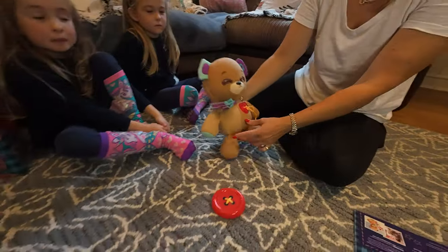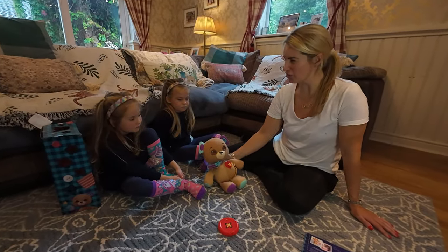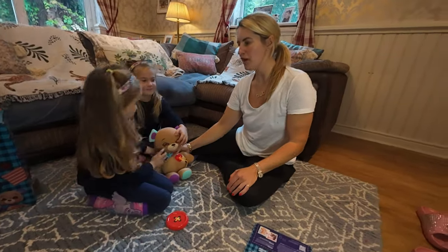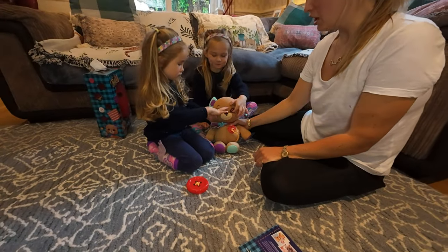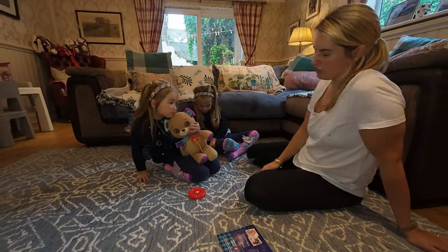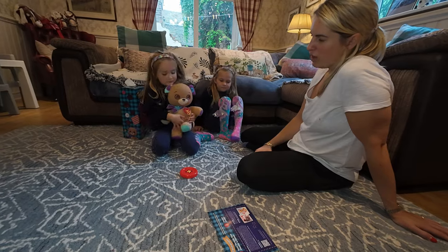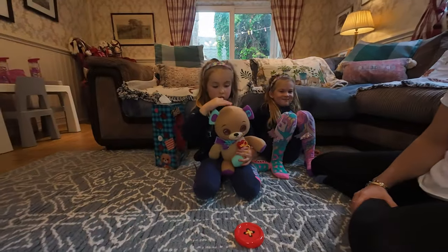It's cute though, isn't it? It is cute. I don't think it's creepy with the eyes. I know a lot of people said the eyes freaked them out a bit, but it doesn't give a creepy vibe at all. It's just a shame it's not a bit easier to set up, isn't it, guys? It's just not the most easy.